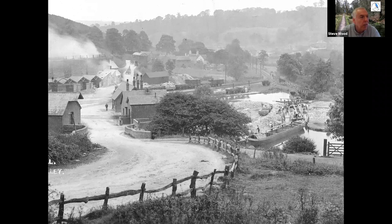And a railway line was put right up to Caldon Low, which was the quarry that was there. It was the reason why the Caldon Canal was put there in the first place. And with that business moved onto the railway, there was no real justification for the Caldon Canal at all. So it was closed.